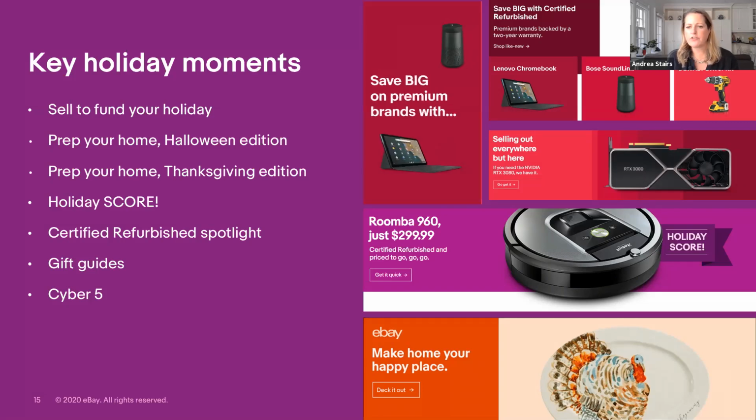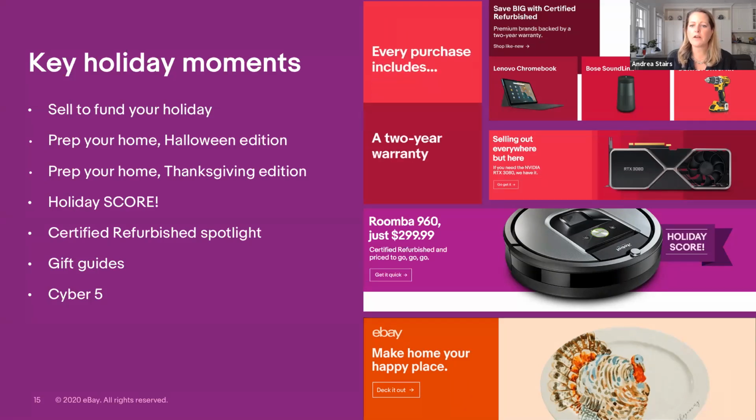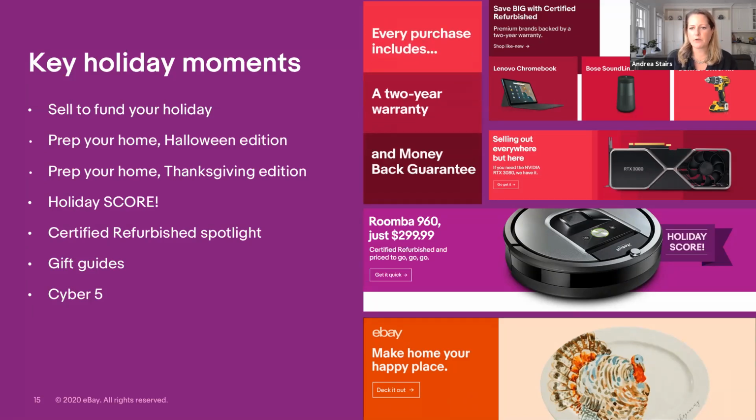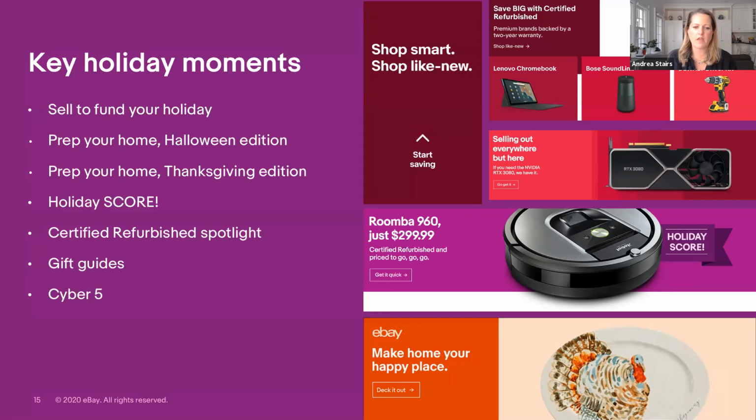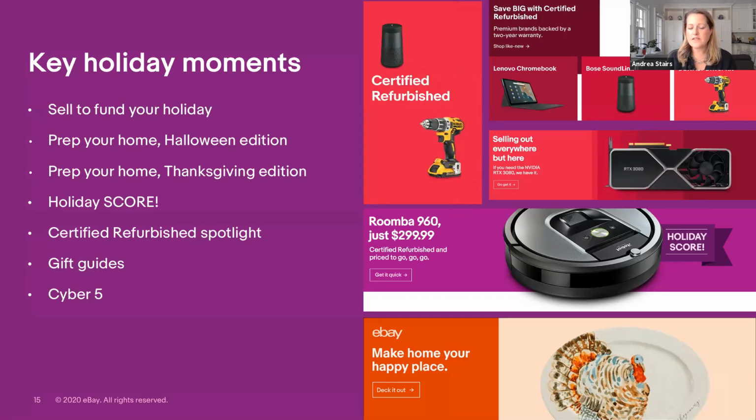And then we'll have some more traditional moments, gift guides. Certainly Cyber 5 will continue to be incredibly important. That whole Cyber Week, Black Friday, Cyber Monday period will be really important. And so, you know, we'll have a deals focus there. So that's the what of holiday.